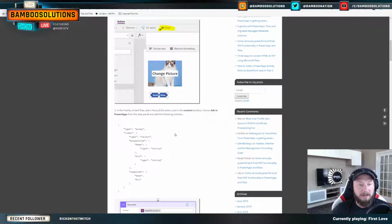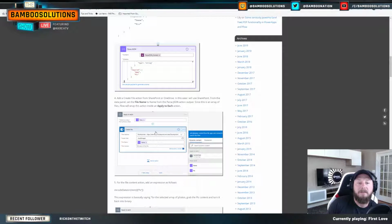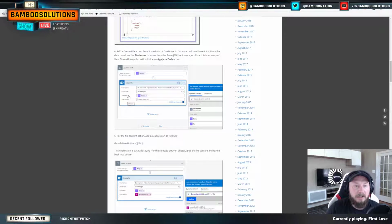So he's got a flow button there. And then here in the flow, he's parsing the JSON. He creates a file action from SharePoint or OneDrive. In this case, he used SharePoint. Okay. So he creates the file.